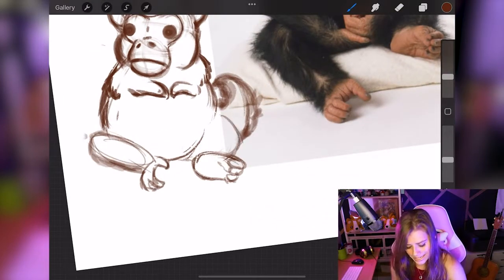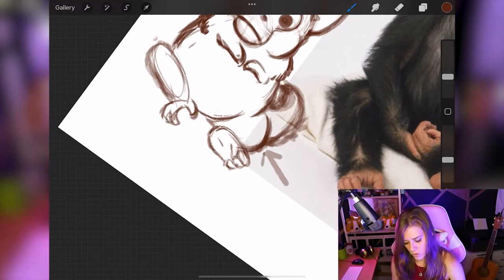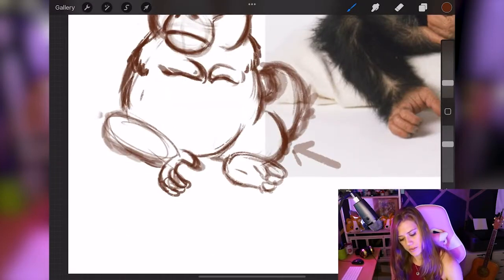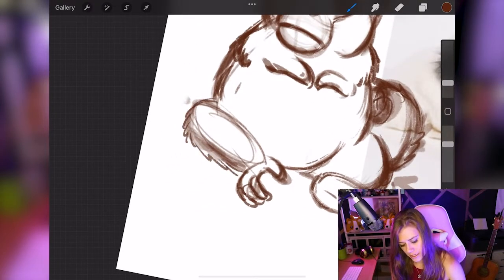Okay, and I need the knee to overlap the tail because we need it to be obvious that the tail is in the background. If you're not really accentuating that knee right here, you might start getting some lines that are converging on one another and you'll start getting really confused and it'll look really, really flat and you won't know the depth of things. So you want to make sure that you're really obvious as to where you're putting your pieces of the animal. The tail is behind everything. You want that knee to come over it to really make sure that it is obvious that it's in the background and it's not a part of the leg or anything like that.